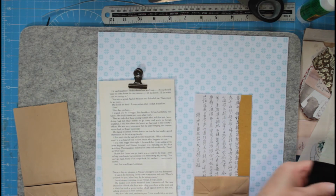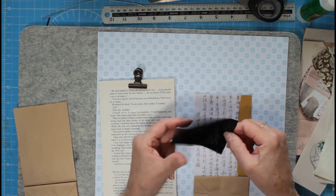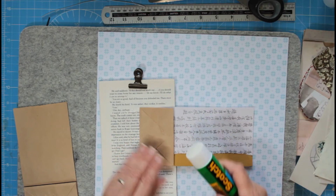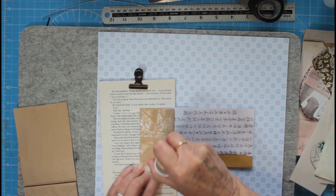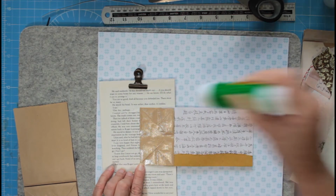Right, now I've got this. It's like a flock. It's flock fabric. And I thought that looked a little bit... I'm going to put that on there and then just trim it, because I thought it went with this writing. I do hope I've put it on the right way around. So really, apologies if any of this Japanese script is upside down, inside out, or whatever.